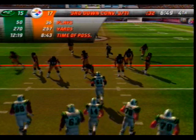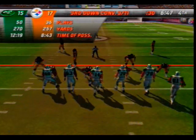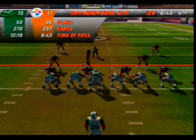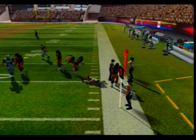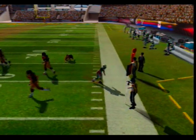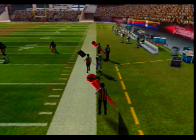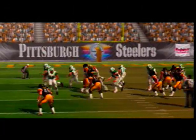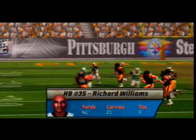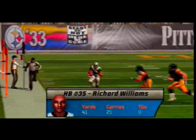Third and 5. Ball on the 26-yard line. This team has to start converting on third down if they're going to be successful. They'll spot this one at the 31-yard line. So that tackle now gives him 4. Hey, if you can keep running the ball in the fourth quarter as you're playing catch-up, that's an advantage you have over the defense because it keeps them off balance.